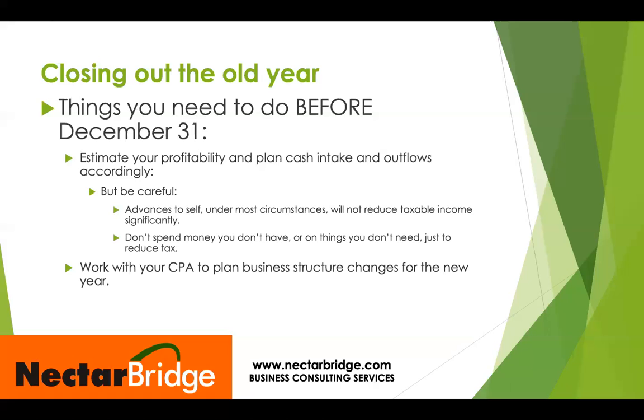So some things to be careful about when you're spending money at the end of the year to avoid recognizing a profit: writing checks to yourself or other owners in the business will not reduce taxable income significantly or at all in most cases, because those are not expenses in the ordinary sense. They're draws if you're running an LLC or the like. So that's not going to get you much of anywhere, unfortunately.